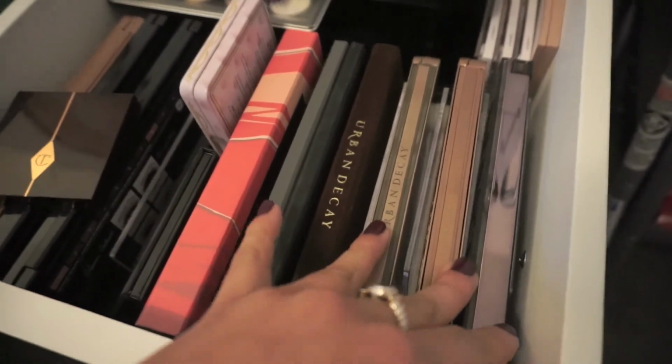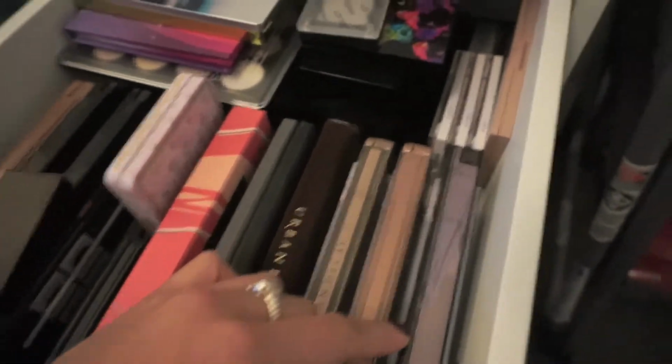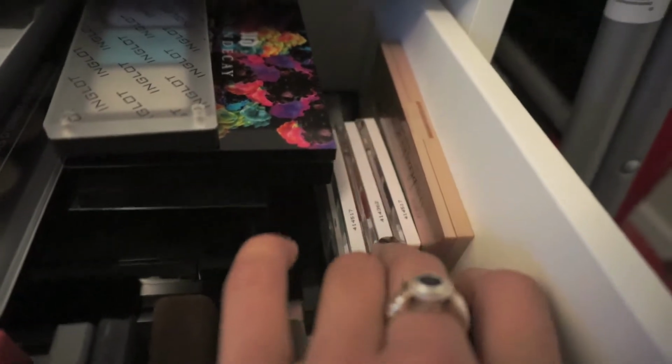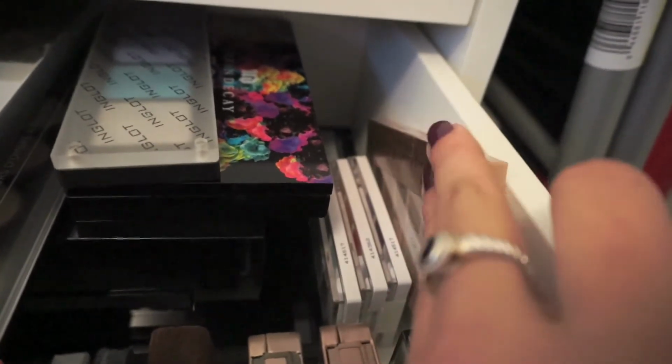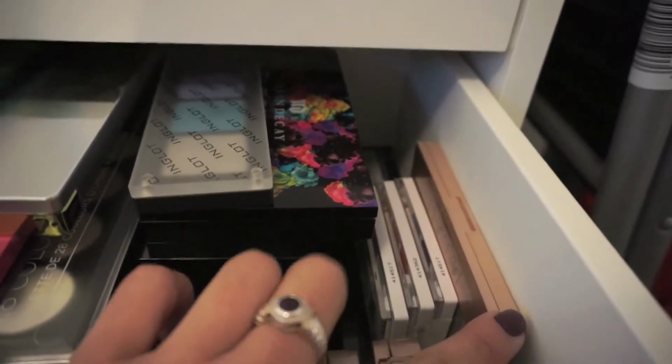And then I have all of the Urban Decay Naked palettes as well. So the original, second, third, and then the Naked Smoky palette. Back here, I have a bunch of drugstore palettes, so a couple of Wet n Wild ones. The Maybelline Blushed palette, which I actually haven't used yet. I got that in a BeautyCon bag, so yeah, I need to use that.